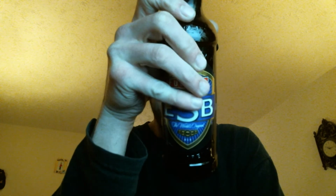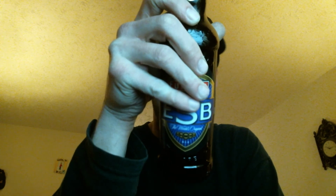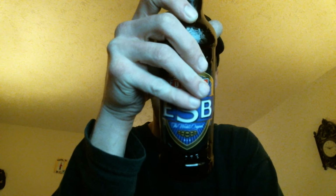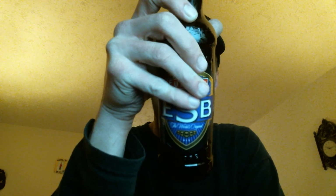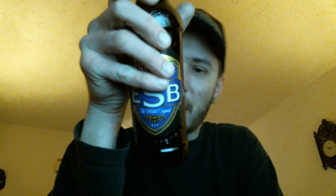It's called their Extra Special ESB. I don't know if it's brewed anywhere else other than London, because it says Fuller, Smith and Turner partnership dating back to 1845 brews an excellent range of award-winning ales, many of which are available in the United States, including London's Pride Pale Ale and the world's original ESB. So I wonder if this is actually imported directly from England, or excuse me, from London specifically.